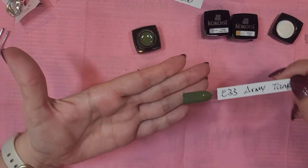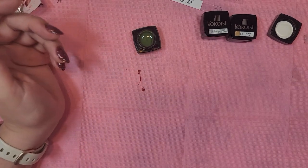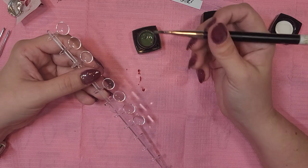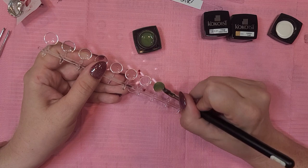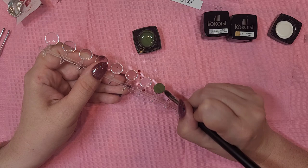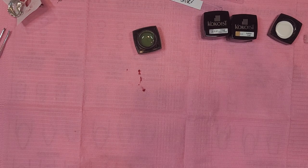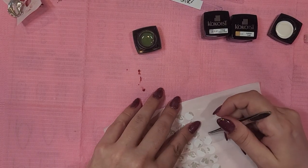See how lovely Kokoist applies? That's one coat. It self-leveled so nicely. It's just such a great brand. Cure that for 20 seconds. The little sticker tab.